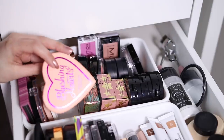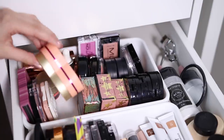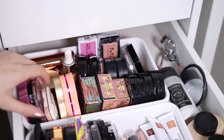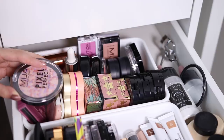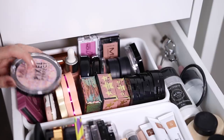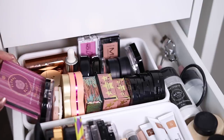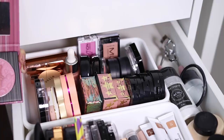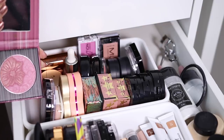This is so nice. This is the I Heart Makeup Blushing Hearts blush. This little cute blush by Paul and Joe, whoever they are. We've got a MUA pixel one. I just love the design of it. It looks so cool. And then lastly, we've got a BH Cosmetics. Oh yeah. Oh, you can't even see. That one's cool, isn't it?